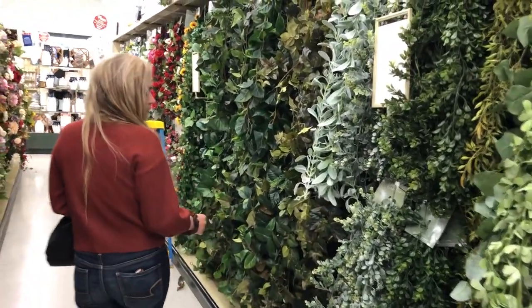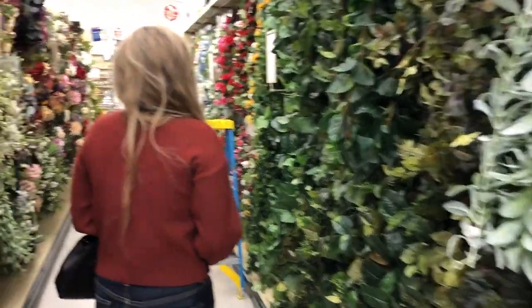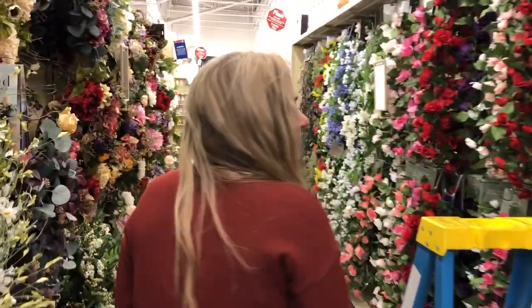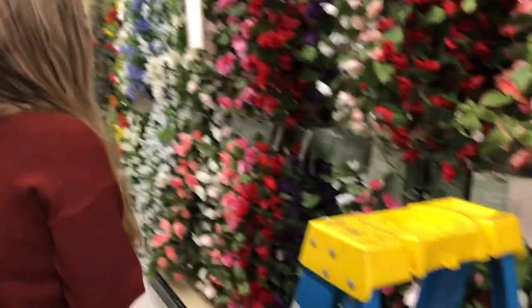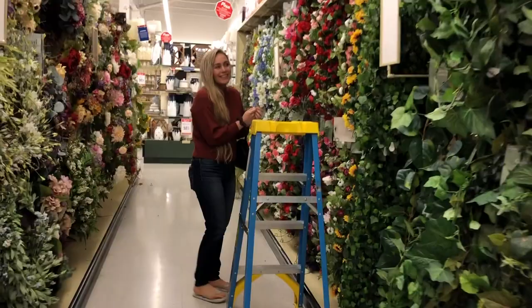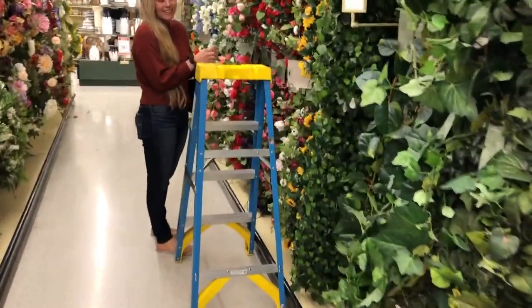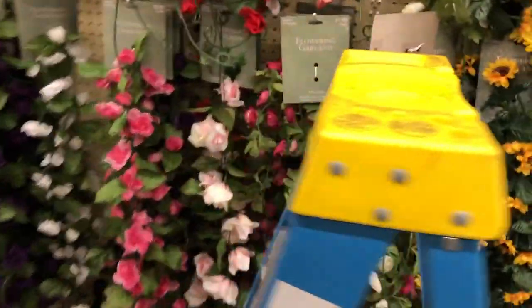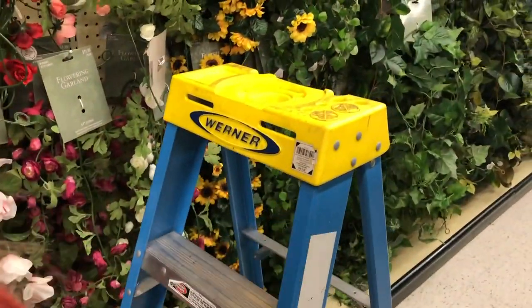Ooh. I don't know what I like better, all the nice greenery or this gorgeous human in front of me. Look at this nice, cute little ladder. You're like 5 feet and look at that little ladder. That's so funny. It's $11.99. They're selling it?